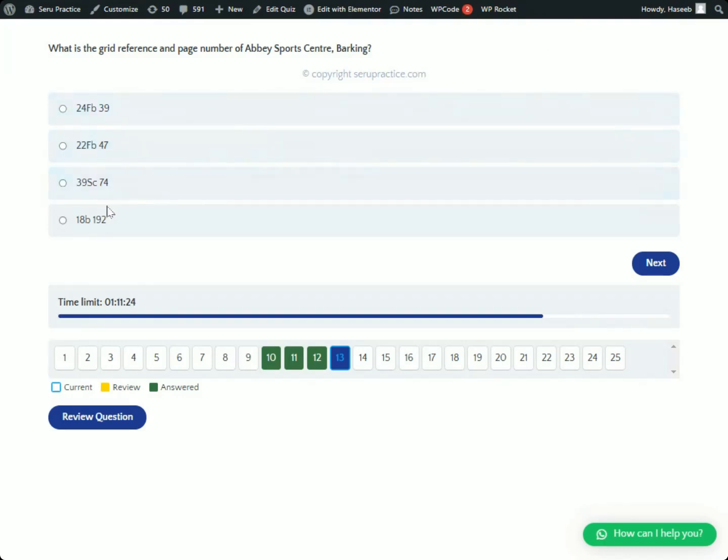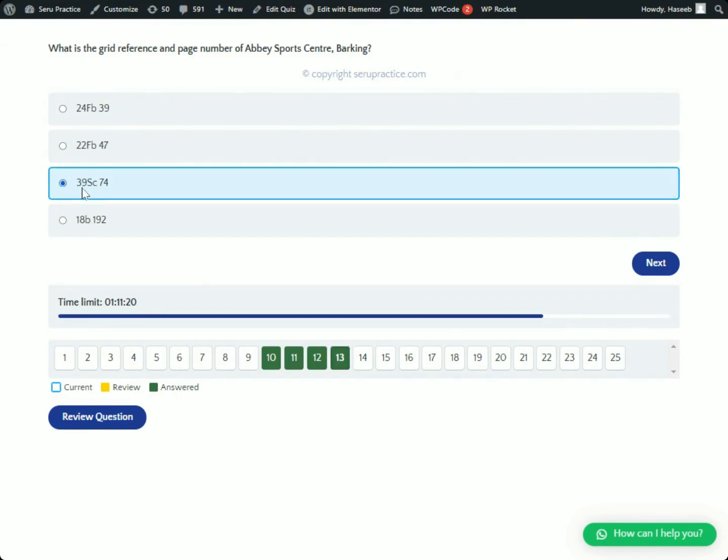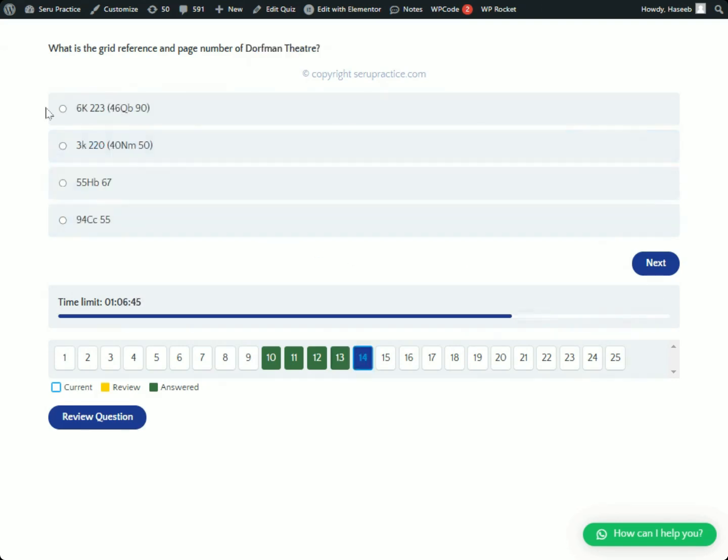So in this case, our correct option is 39SC74. 39SC is the grid reference and 74 is the page number in the A to Z book. Let's take a look at the next question.